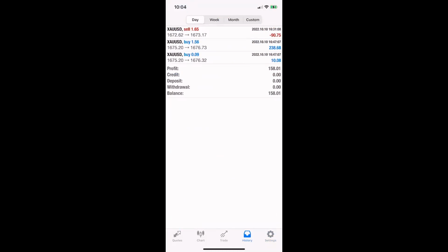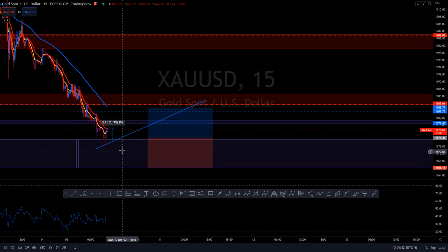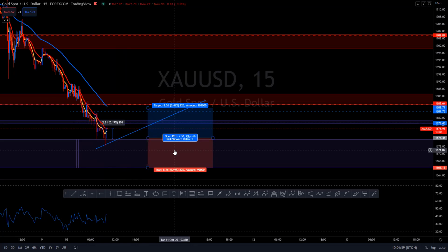Let me go ahead and share my main screen here. Now there's a possibility that price might start to sell, maybe go down here, swing high, swing low, and then go up, or it might retest this area and continue to push up. But we made some money, so that's good on this trade. I'll probably do a backtesting session later on.